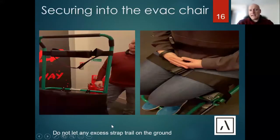Couple of videos here then in terms of how to secure people into the evac chair. And the first one is just going to show you about this upright for the head strap, and then I'm going to show you on the second video the use, should we say, once the strap's in.